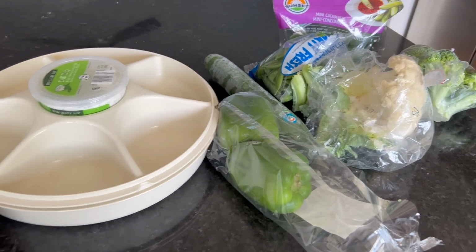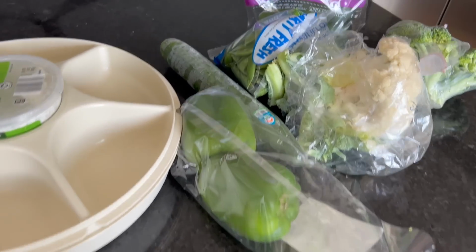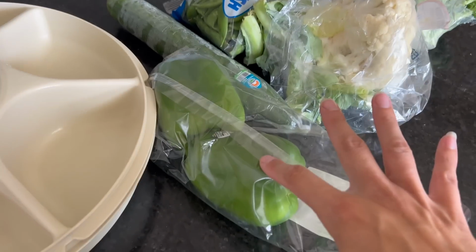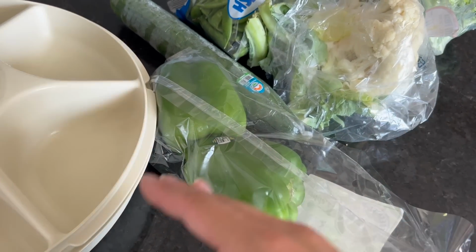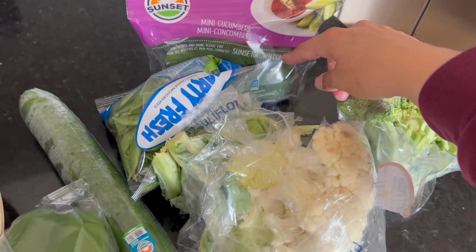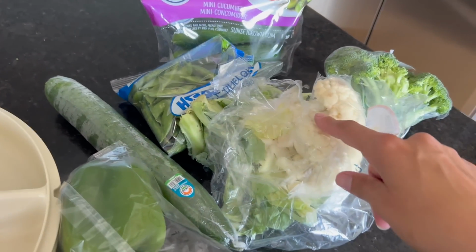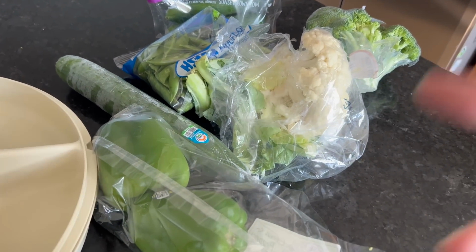Now the thing is, these can vary greatly because right now I have some cauliflower and broccoli to use up. They're gonna be in the tray. My kids right now are on a green pepper kick. I'm gonna cut these up, they'll be on the tray. I have some mini cucumbers to use, and I bought a new cucumber. Peas are my personal favorite. I also love cauliflower. But if we get sick of something, we'll rotate it up.